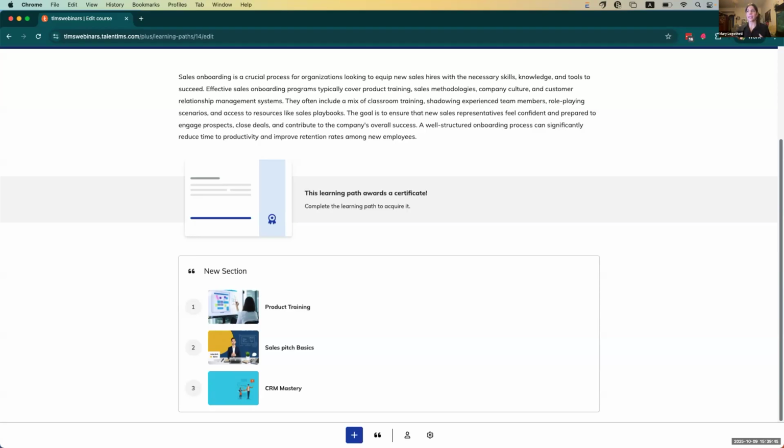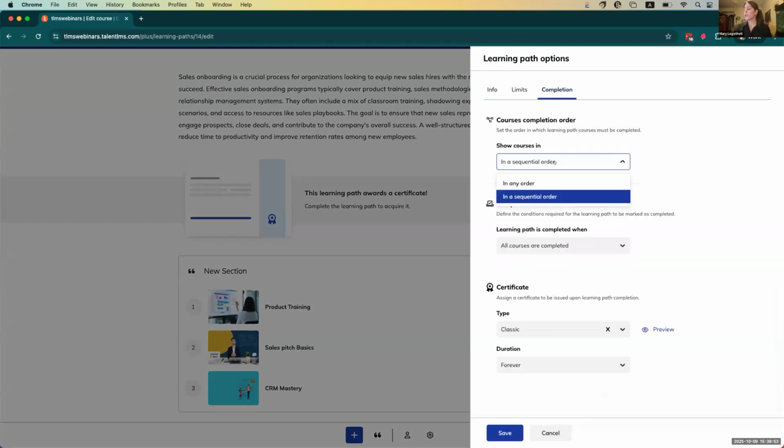Now, as you saw, a learning path, sorry, something blocked my screen, could be completed in a sequential order or in any order. If you have it in any order, this means that the learner can also complete the courses individually. They will be able to see product training either alone or within a path because with this setting, we don't care in which order they will complete it. But if I have those 3 courses and I don't have the path, I will not see both on my screen. I will only see these 3 courses.